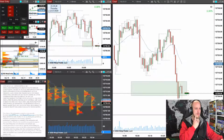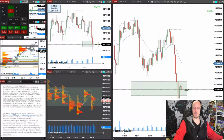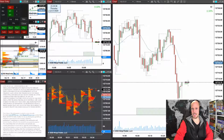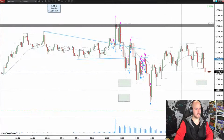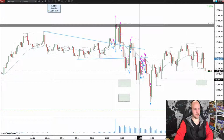Sellers showing a bit more continuation, but seems like they ran into a brick wall down at the lows. Buyers once again defending that base. I would honestly like to see if they can break a little further down. I would much prefer to see like the 704s. It's kind of a recurring zone. Same place was causing a big old mess earlier today too.